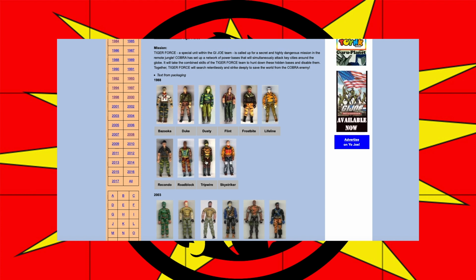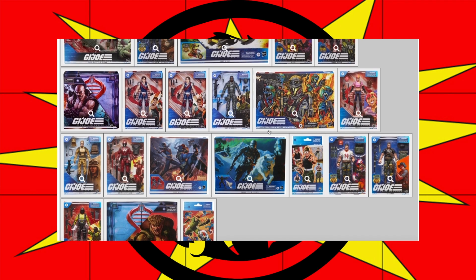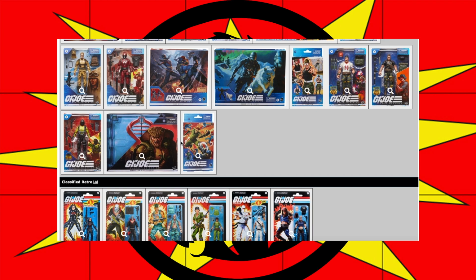So that leaves me with Tiger Force Tripwire. I don't have any reason, like these other characters, I don't have any reason that it wouldn't be Tripwire, right? So I can think of reasons why it wouldn't be Sky Striker. I can think of some reasons, at least from my own personal taste, why it shouldn't be Lifeline. And I could think of some reasons, as you just saw me think out in real time, why it shouldn't be Frostbite. I can't really think of any good reasons why it wouldn't be Tripwire. So with that said, might 58, 59, and 60 be a Tiger Force Tripwire, Python Patrol, Copperhead, or some other named villain, and a Python Patrol trooper of some sort with a small vehicle to match the Tiger Force Ram Cycle.